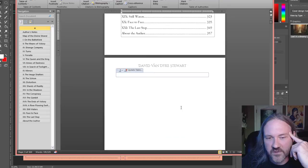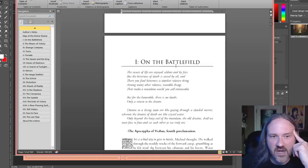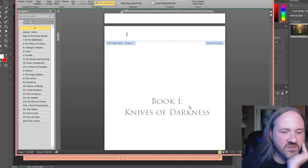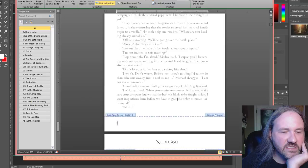Now, I will say there's something you need to know about formatting a paperback. If we go to the first page, on the second page it says page 4, 3, 2, 1. So page 1 is the title, Book 1, Knives of Darkness. You can start page 1 here or here. But to do that, you have to edit the header. So different first page, different odd and even pages, and then format page numbers, and you can tell what it's starting at. So start at 3, and you can see that it ends up here. Start at 3 or continue from previous section, and then it's going to have all the correct page numbers on it.